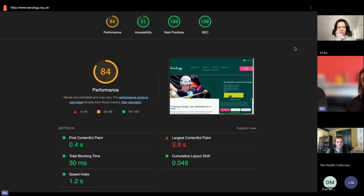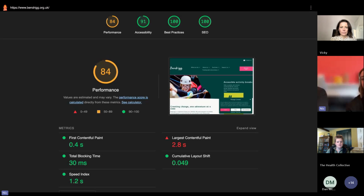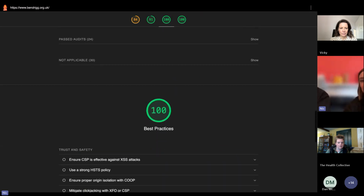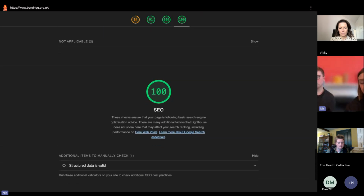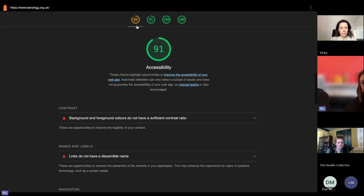So these are our initial results, and a lot of what you see on the page is going to be technical. So it's always good to run it past somebody more technical so that they can give you an idea of what that means. But in terms of our accessibility, I'll look at this tab, you're able to go in and drill down into the design and the content of your website, and it will give you all the information you need to be able to start making those tweaks or put together a plan for those tweaks.